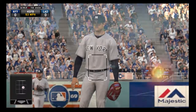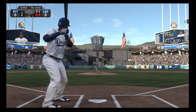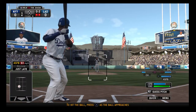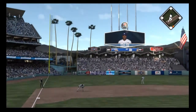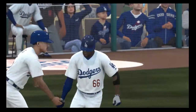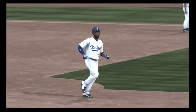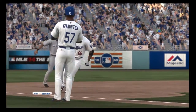Outside target here, and he hits it for strike 1. Back-to-back fastballs here as he takes control, 0-2. This is going to be important against a team like this. You can't let them get into too many hitters counts because they'll tear you apart. Oh, and here's a fastball right down the middle of the plate that swung on and hit out to deep left field, and this one's not coming back. This is a long home run. Solo home run off the bat of Yasiel Puig. And the Dodgers strike first, 1-0.